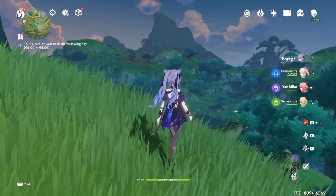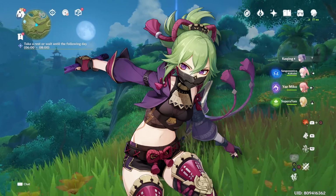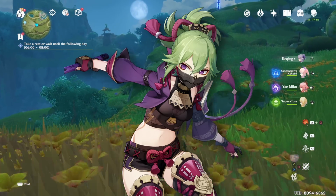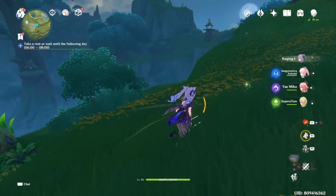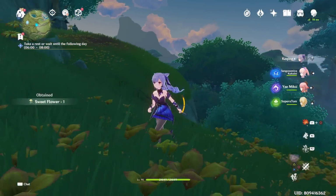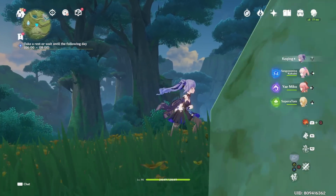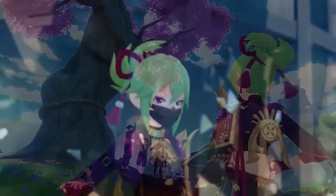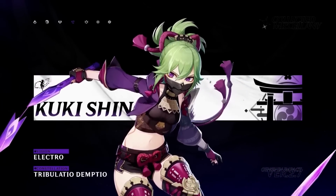But what's surprising is that we're seeing Kuki Shinobu coming back quite early, which is actually not a bad thing, because aside from Dori, who is an Electro healer right now, Kuki Shinobu is also a healer that Electro teams really need, and sometimes Kuki is being used a lot more than Dori because her range of Electro application isn't limited to only an area like how Dori's burst is, but she follows your active character.